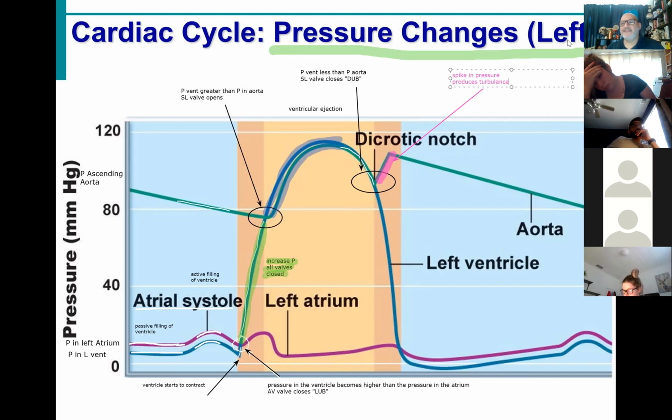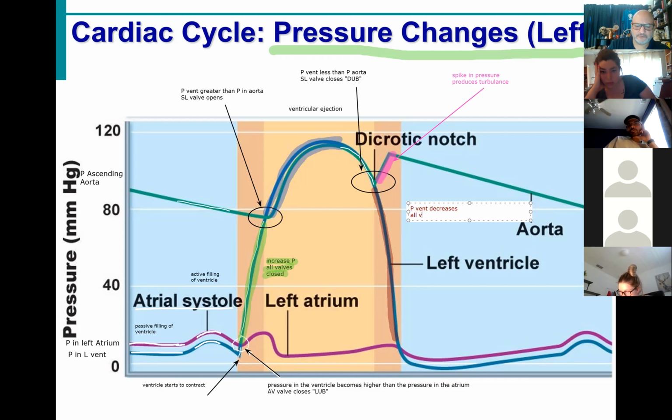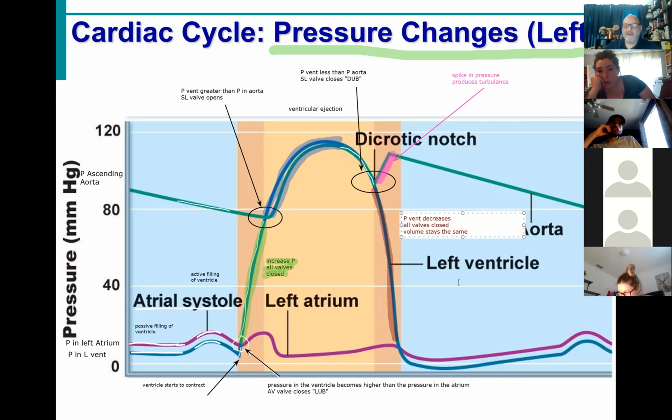Now, notice at this point, I want my highlighter and I want it to be dark red. Notice during this period of time, our pressure in the ventricle is going down. But what is the state of all four of our valves at this point? Closed. And because all valves closed, our volume stays the same. And so, of course, what would we call this period of time? Isovolumetric relaxation. Absolutely.